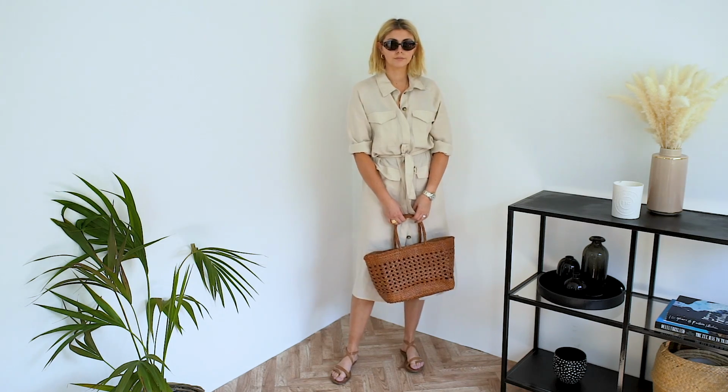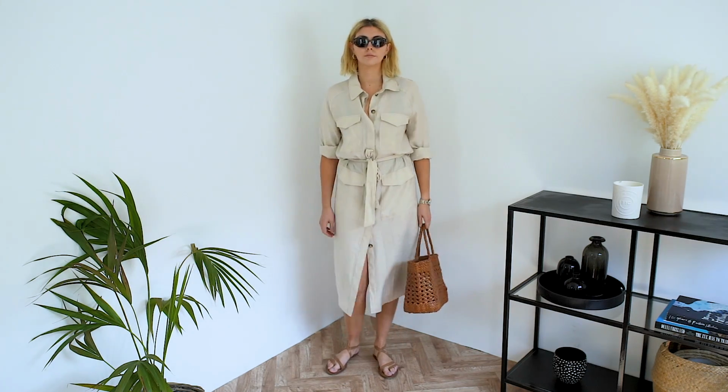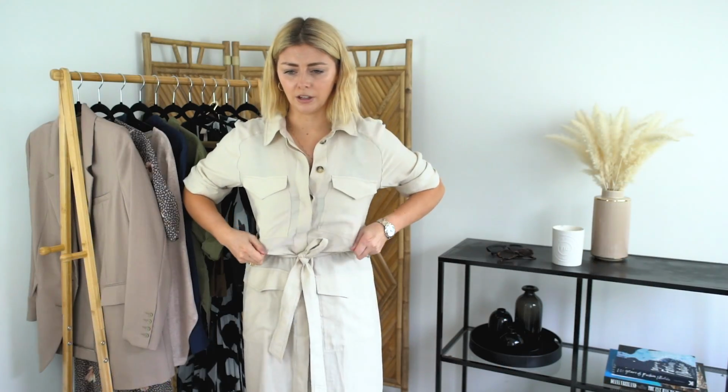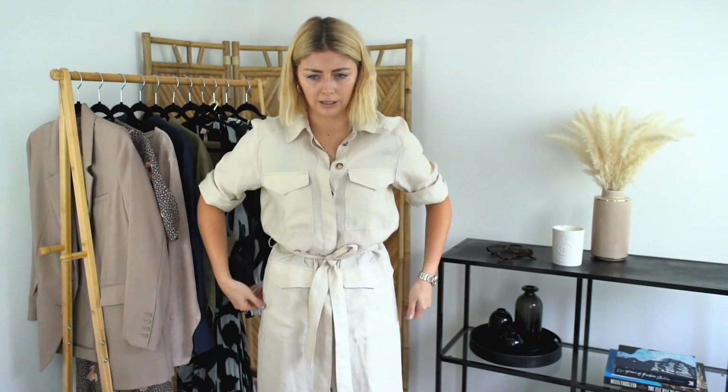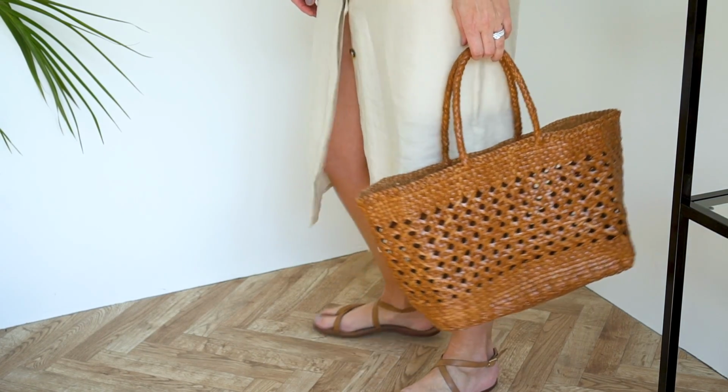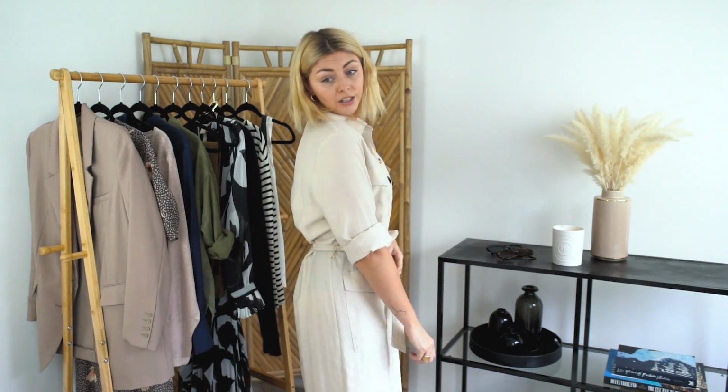Fabric wise, it is 90% lyocell and 10% polyester, and I believe that H&M in the Conscious collection use recycled polyester. Now if it's blended with another fabric, I'm not sure if that's still the case. Might be worth looking online. I'll have a research of that as well. But either way, 90% lyocell was pretty decent, and it is a really nice dress. Price wise, it is $39.99, so I think that's a really, really good price for something like this.